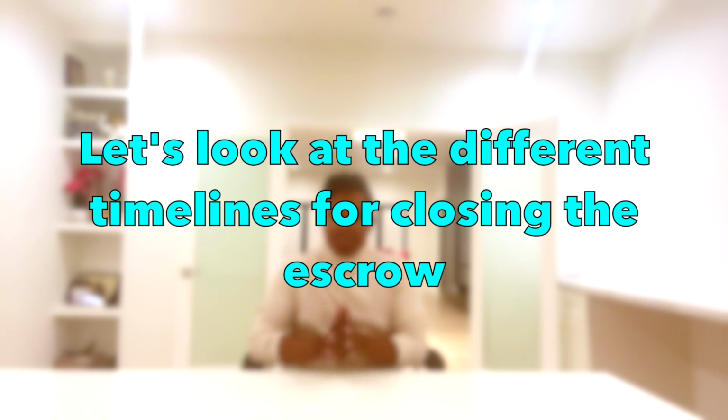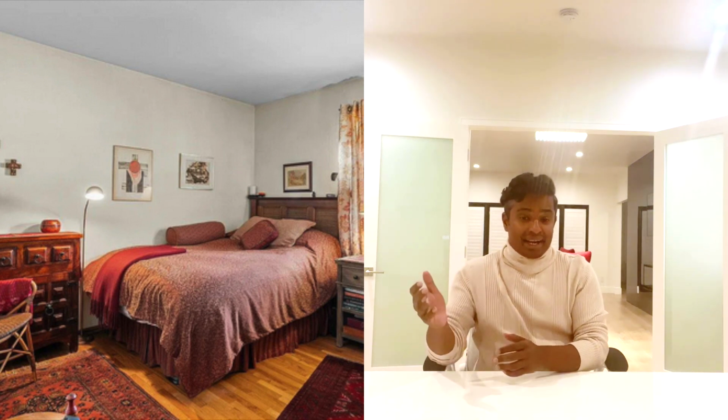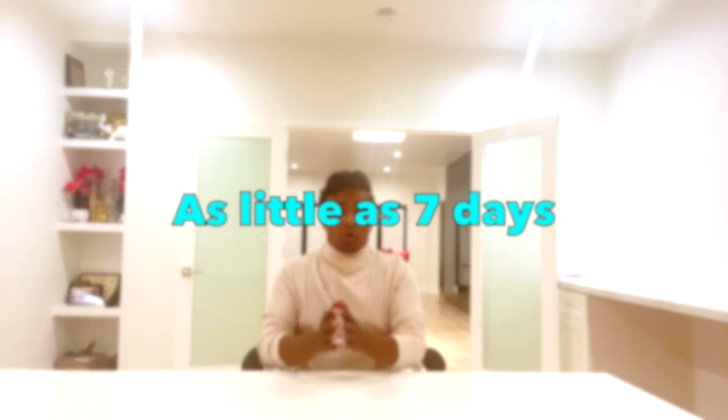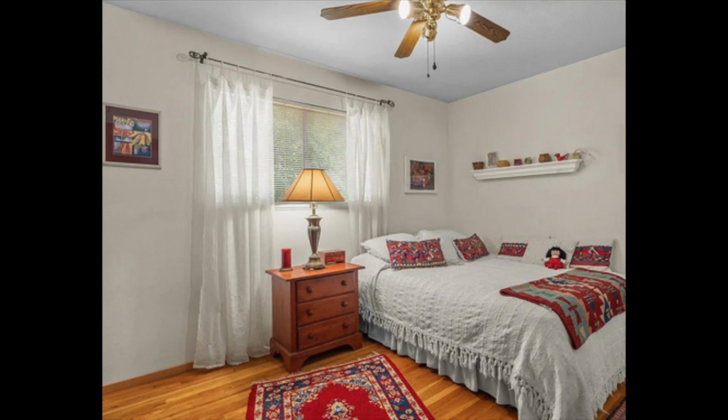Next, let's look at the different timelines for closing the escrows. Buyers had different preferences when it came to closing the escrow. The majority were comfortable with a 30-day time frame, while some were eager to close the deals in as little as 7 days. Flexibility and speed seem to be important factors in this competitive market.